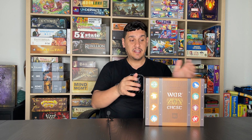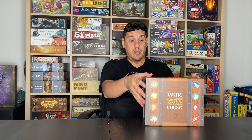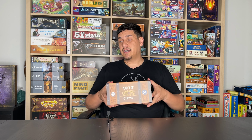War Chest looks like a chess or checkers style game. I really don't know too much about it. I just remember that I looked it up on BGG and it had good ratings. People have recommended War Chest to me because it's a strategy game. But man, it looks really cool. It's got a bunch of poker chips in it. Very heavy box, but I got this for $25, so can't go wrong with that. War Chest, I already got all those.